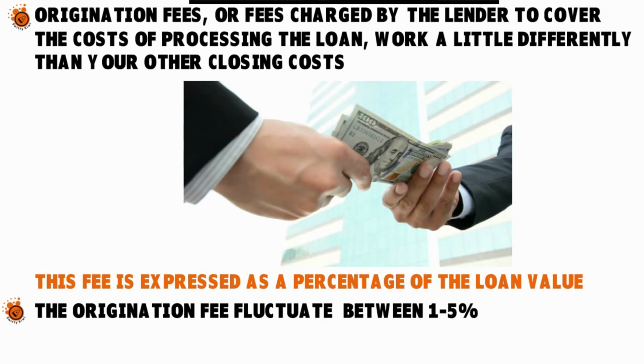So if they are charging you, say, a 5% origination fee, and you're borrowing 100 grand, you're not getting 100 grand for the property. You're getting 95,000. So you need to borrow more and account for their fees so that you have enough money to close the deal.